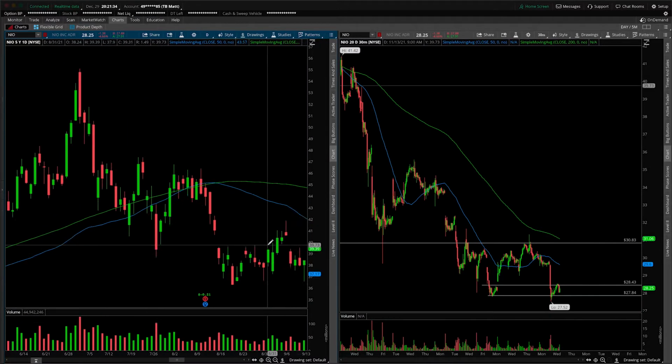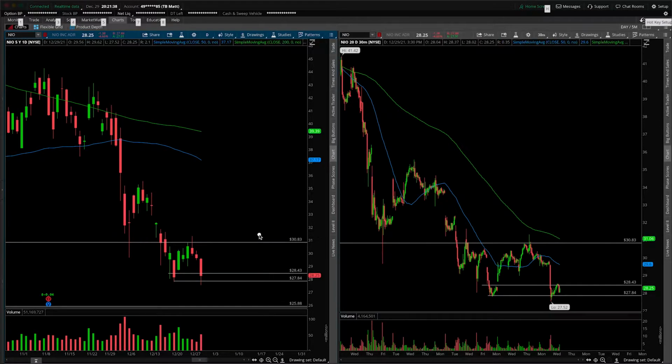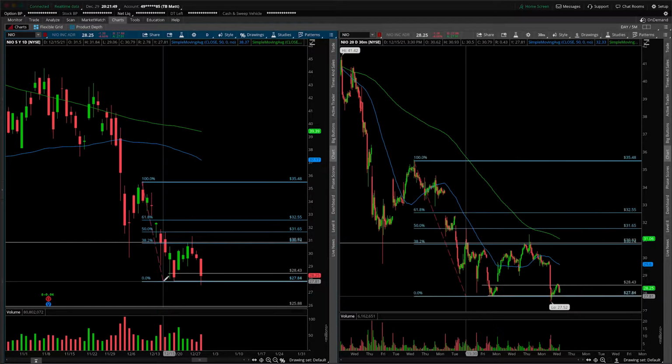Let's go back over to the more recent price action and see what's going on here. For now, I would start to classify this activity as an H pattern. You could start to call it a bear flag on the daily. Let's quickly take out the Fibonacci's, come in from the high all the way down to the low. And yeah, would you look at that? A thing of beauty.